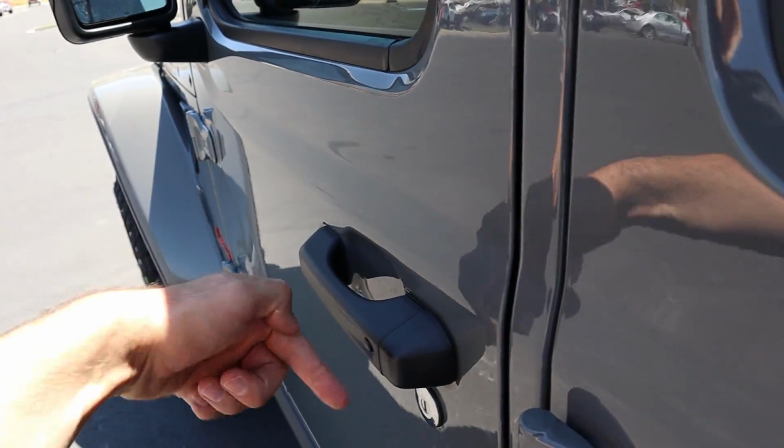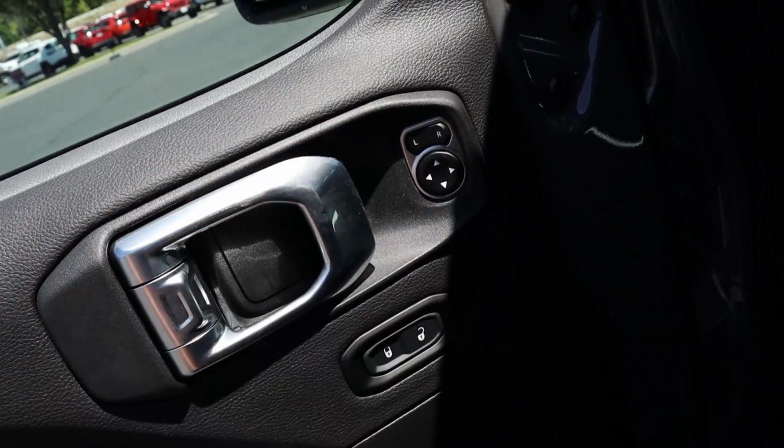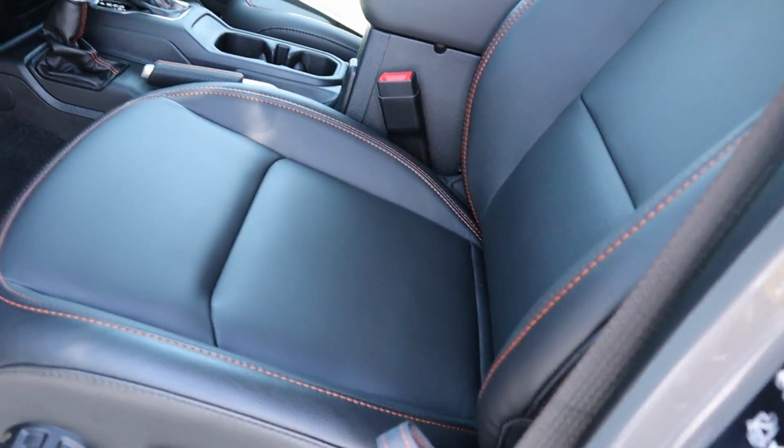Now coming to the front of the Mojave, you've got keyless entry, all that fun stuff, blind spot monitoring, and then again, you will notice with the orange stitching, you've got all of the controls for the mirrors, and then your door lock and unlock controls. The seats, they say Mojave on it, and again, the orange stitching. The Mojave is going to be a pretty big difference here in the front. There is some other stuff that's a difference.